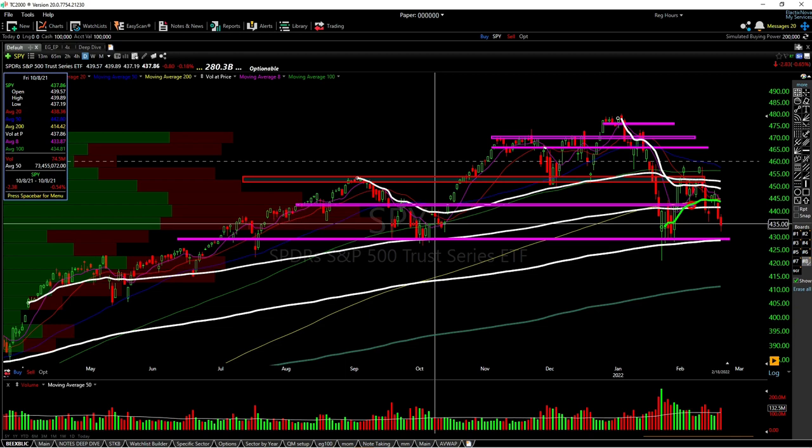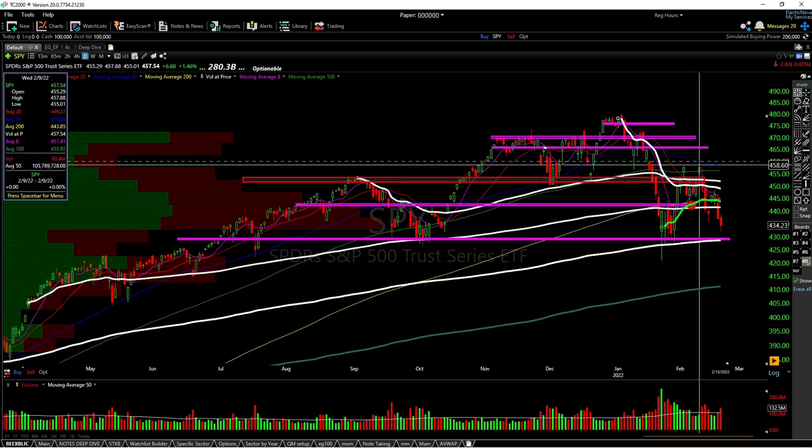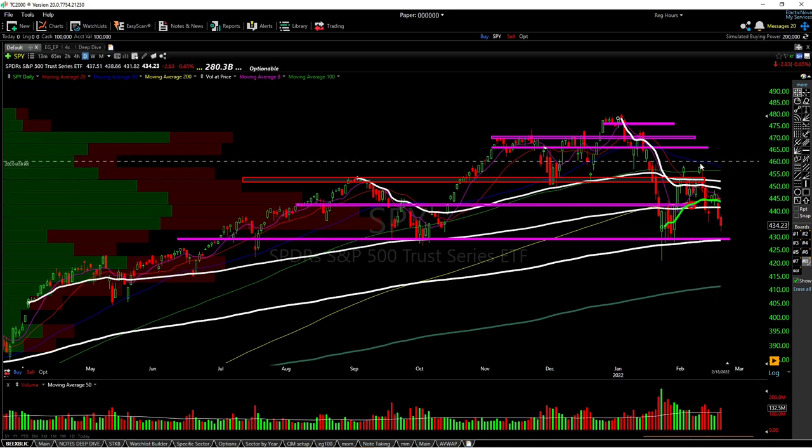You could say this level right here at 435 is decent. If we open above it, there's a chance we might rally back to 441, but I don't really see this as a good setup. We had a range from November to January. We broke down. We retested this red resistance level. We tried to gap up and reclaim the 50 SMA, but it failed, and we've been downtrending.